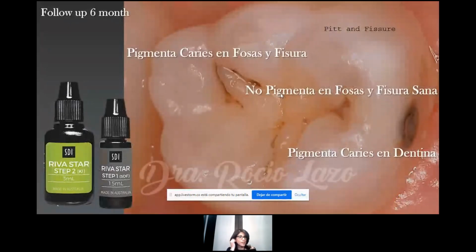What problem do we see when we are using SDF? The color is dark, okay? But right now we have Riva Star, and Riva Star mixes the SDF and then you apply the potassium iodide, so that you are not going to have problems with the color. Look here. Okay, it's dark, but not as dark as if we only use SDF.